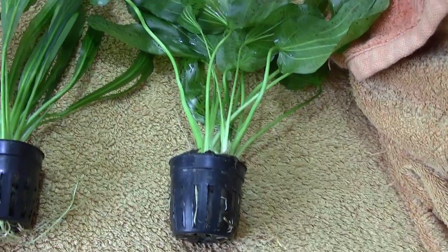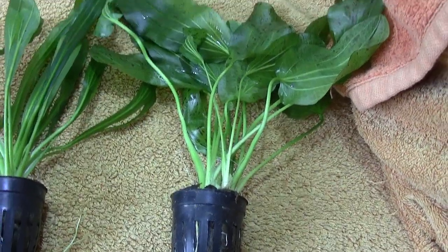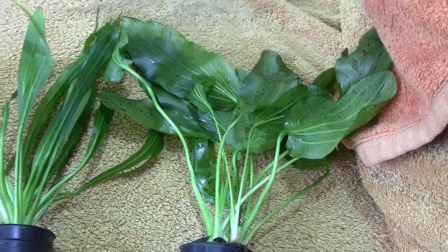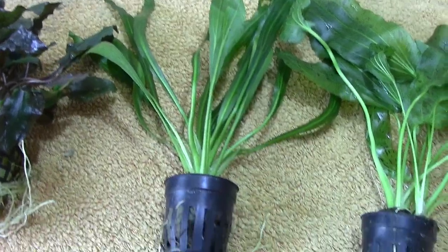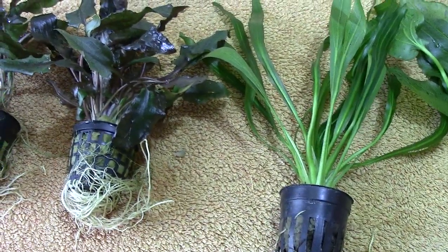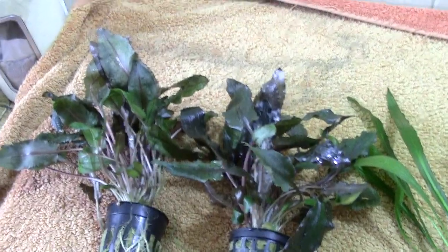Anyhow, they're the plants. I'm going to put them into the aquarium. And they've got the lights. I've mentioned the type of lighting I've got for that, so I'm not going to go over that again. But I would say these are good plants, and I'll be ordering some more. So I'm well pleased. They are lovely plants.